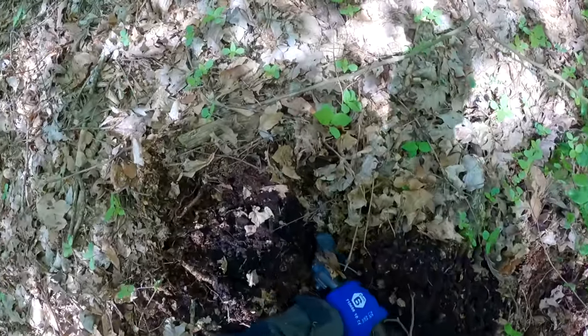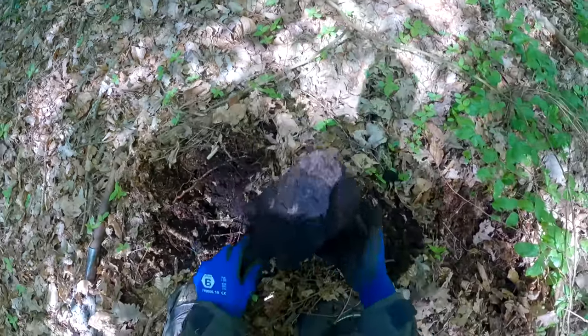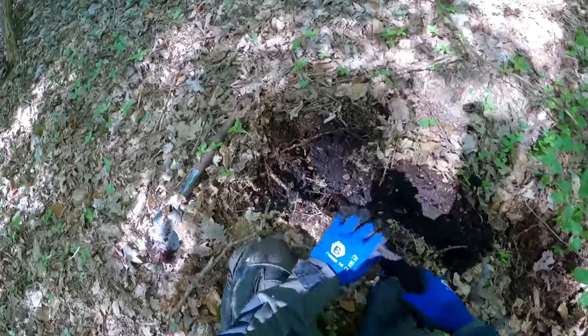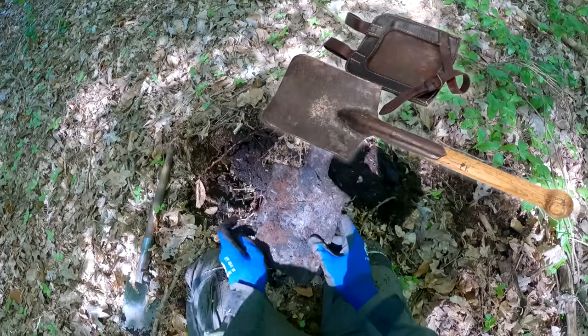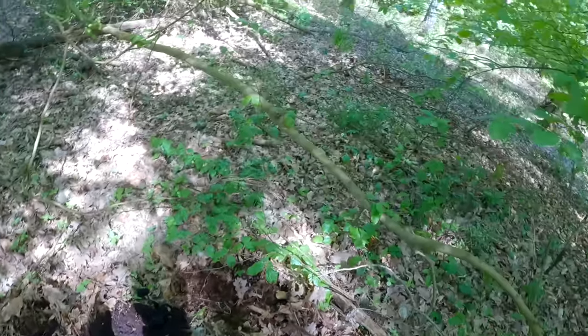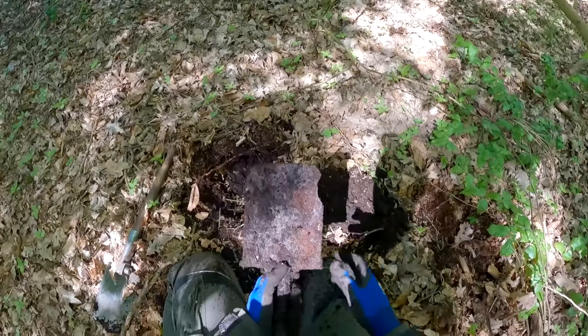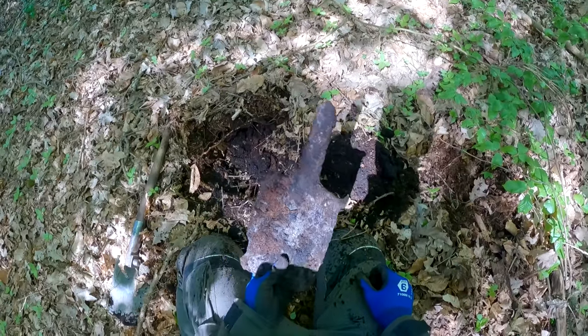Nice. Let's get it out. It's actually a shovel head. Probably from the spade of one of the soldiers who dug all these positions close to here. Yeah, definitely World War II era. Nice find.